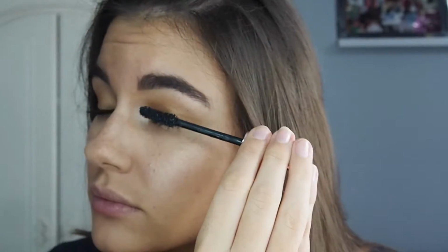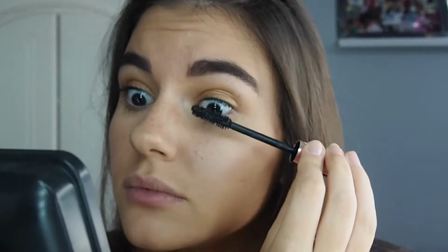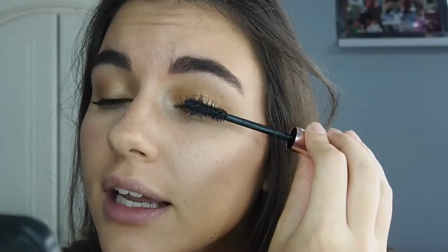Okay, so as you can see, this one is with the mascara, this one is without. It just gives a really nice feathery effect to your lashes and makes them look nice and long. I'm just going to do the other eye. You don't have to apply much either to see a difference. I literally just dip it in the pot once.